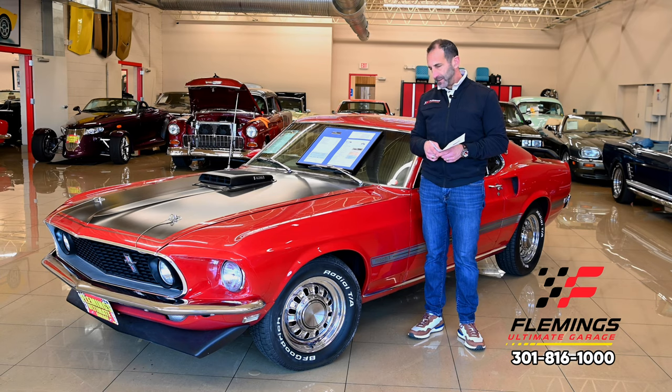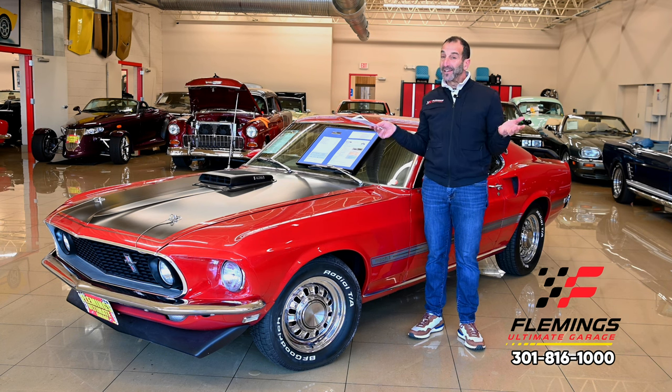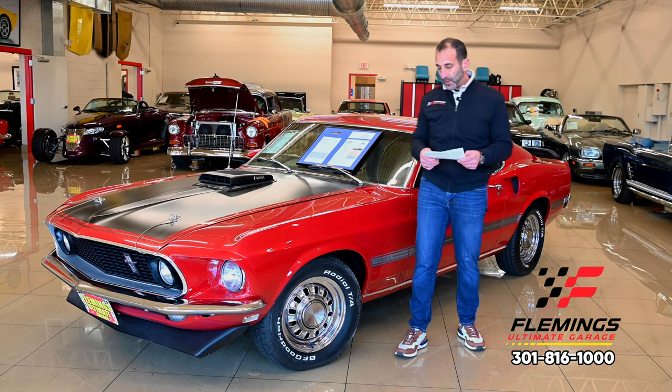A 428 big block Mach 1 from the factory in Candyapple Red. I did not love that car to start with. Right. Wow. All right, so let's talk about a little bit of rarity for a second.